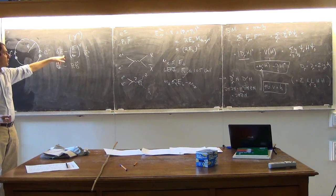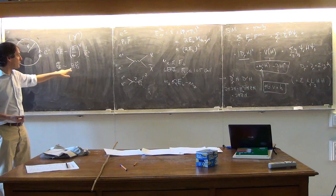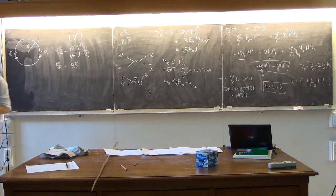So your only choice is to make a bigger ring if you're going to have higher energy. You need to turn less. That's the way you would do it. You would have a bigger ring, you don't need such big magnetic fields, and also your loss rate goes down. And then you can afford to have somewhat bigger energy.